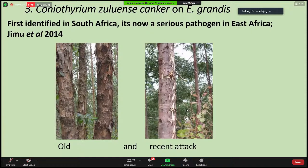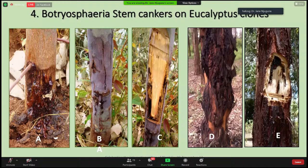The fourth one is the Botryosphaeria canker on eucalyptus clones. You can see the clones on the right, and on the right, you have the same disease on eucalyptus clones. I want to inform you that before we imported the clones, we did not have serious health problems with our landraces that existed here for more than 100 years.